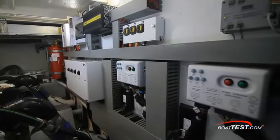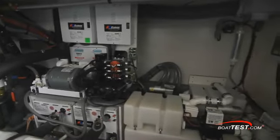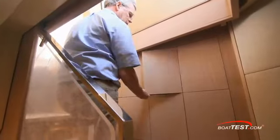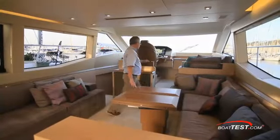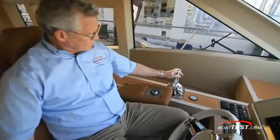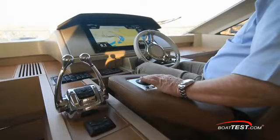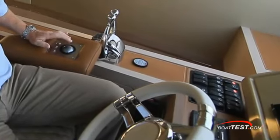At the aft bulkhead are the electrical breakers and main engine panels. Air conditioning and water heaters are to the side. The ship's main electrical panel is located in the companionway to the lower deck. The lower helm is center-mounted and features a deluxe helm seat with controls on both arms. The trackball to the left controls the electronics panel and the Zeus joystick is to the right. The engine controls are on a sub-panel to the left of the helm seat.